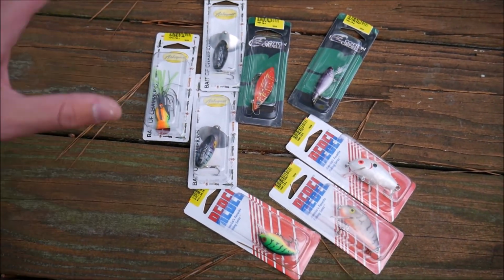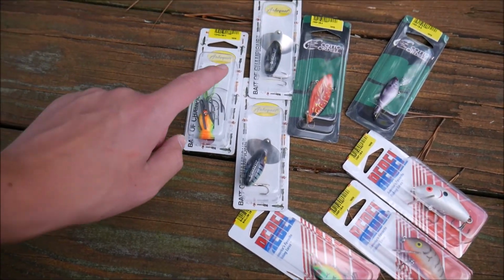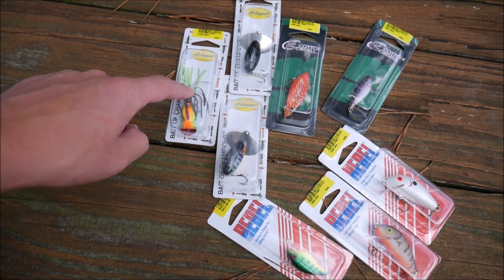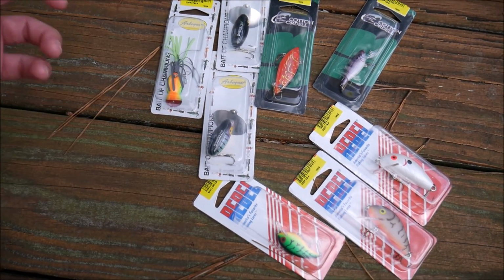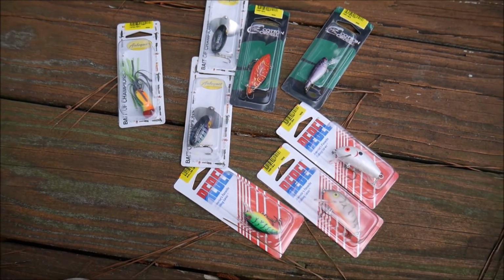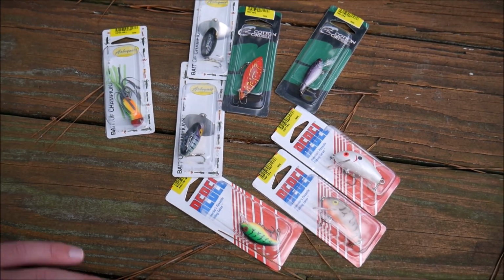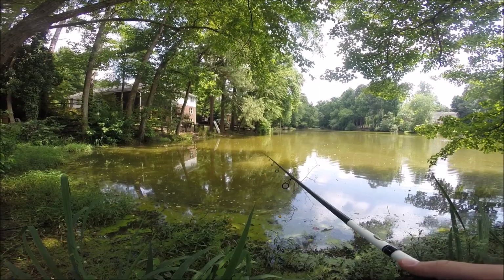So unfortunately, all these baits are pretty much the smallest size only. For the hula popper, the larger sizes were $6, but this tiny size was only $1. So that's why I have such small sizes of these lures. But I'm not complaining because that was an amazing deal. Anyway, I've talked way too much already, so let's get to fishing.